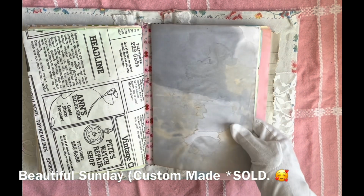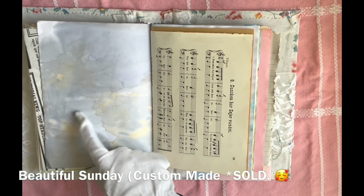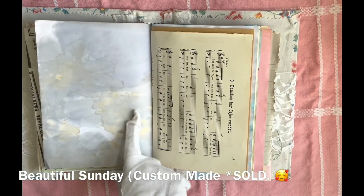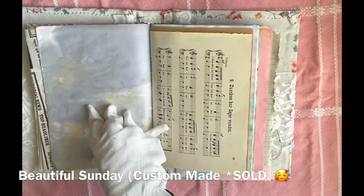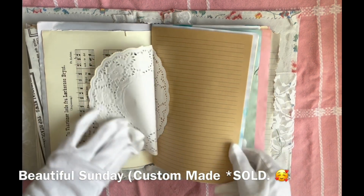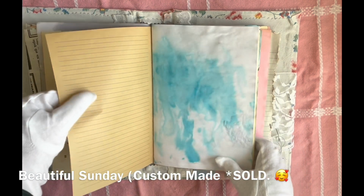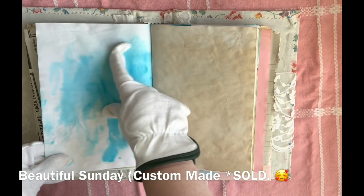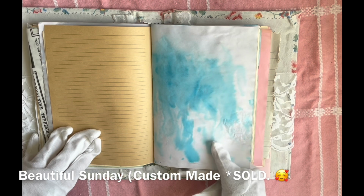And this is the blue signature. So this is Ribena or blackcurrant dyed paper. Again, it has coffee and tea staining on it as well, and it's a lovely textured paper. Some lovely writing paper, vintage lined paper. This is the blue page, so there's blue paint, watercolour paint and food colouring.